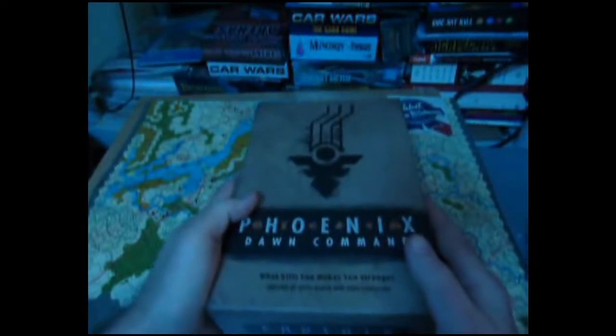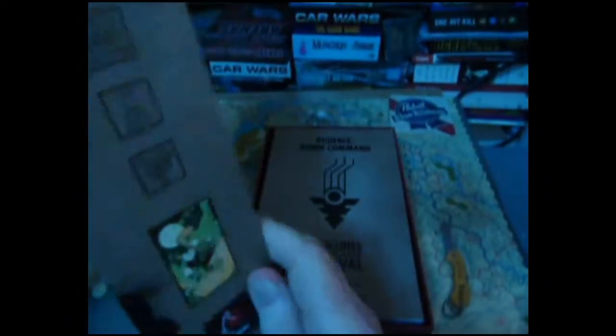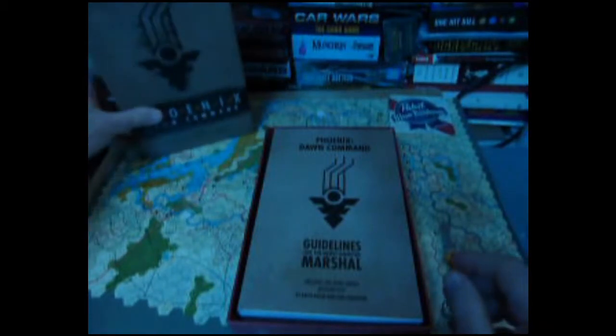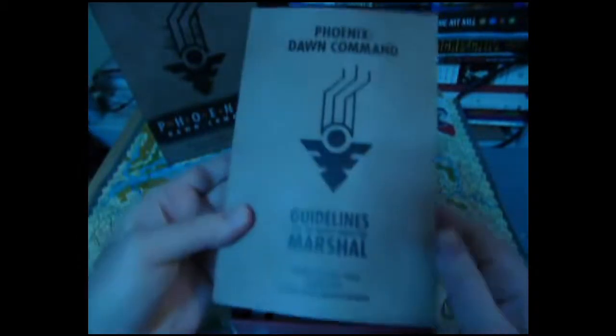Ta-da! That's a nice feel. Good solid box. Look at that sucker. Sorry about hitting the camera, but hey, first time. First time for everything. So, wow, look at the size of this book. My goodness.